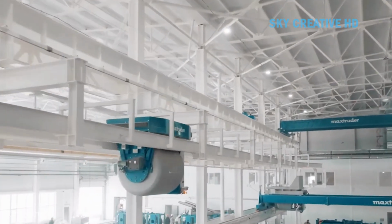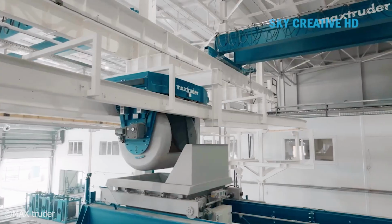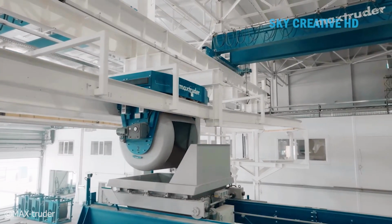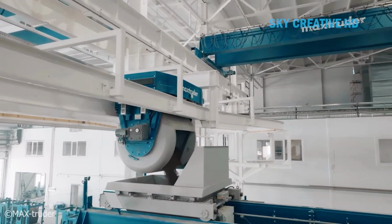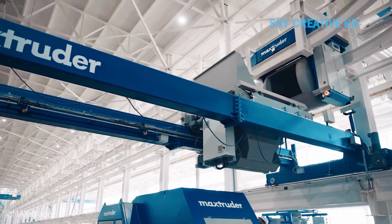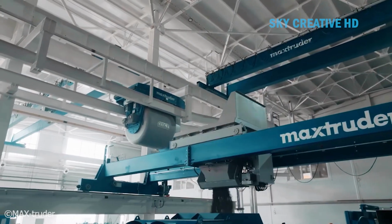Precise dosing systems deliver cement, aggregates, water, and admixtures with accuracy measured in grams per cubic meter. The computer-controlled system can adjust mix proportions in real time based on material moisture content, temperature, and ambient conditions. Watch as the extruder produces perfectly formed concrete profiles at speeds up to 8 meters per minute.